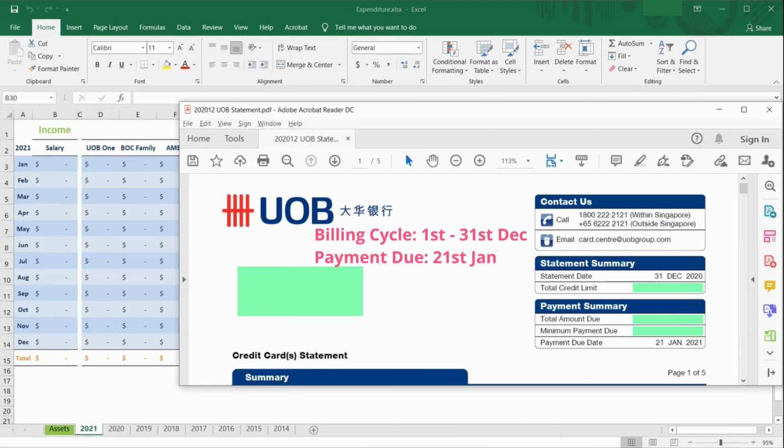Take for example my UOB credit card statement. The billing cycle ends at the last day of the month. So when I receive my credit card statement on the 31st of December, this entire statement will reflect my spending on the UOB One card from the 1st of December all the way to the 31st of December. And my payment due date is 21 days later on the 21st of January.